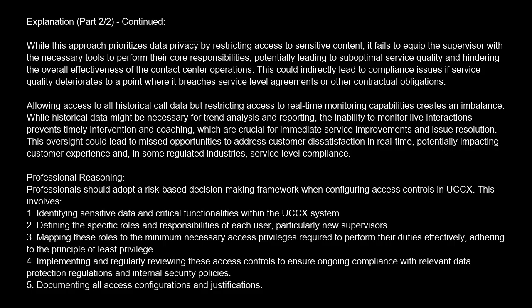Allowing access to all historical call data, but restricting access to real-time monitoring capabilities creates an imbalance. While historical data might be necessary for trend analysis and reporting, the inability to monitor live interactions prevents timely intervention and coaching, which are crucial for immediate service improvements and issue resolution. This oversight could lead to missed opportunities to address customer dissatisfaction in real time, potentially impacting customer experience and, in some regulated industries, service-level compliance.